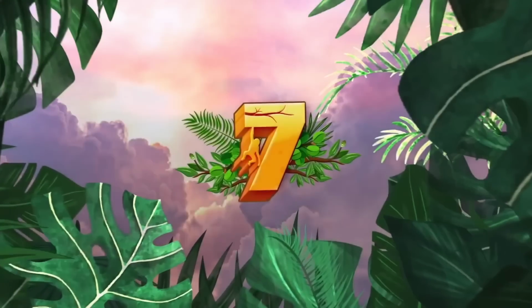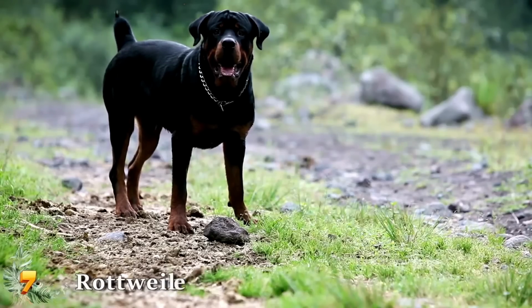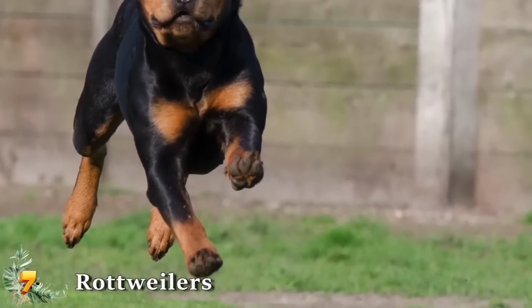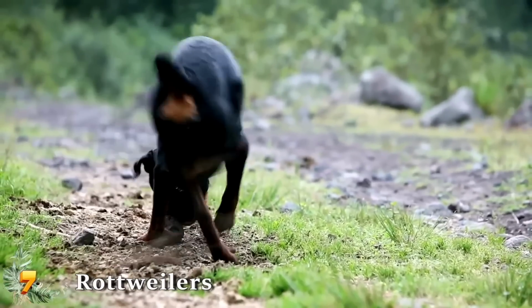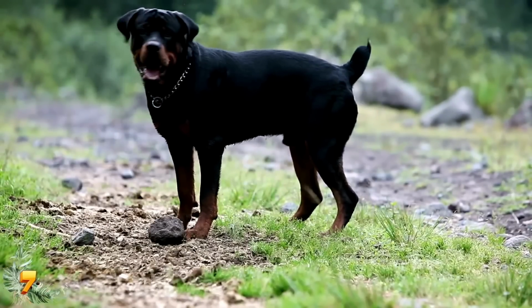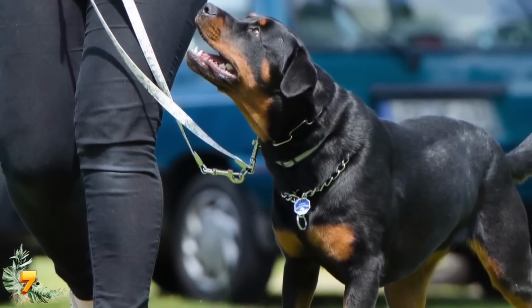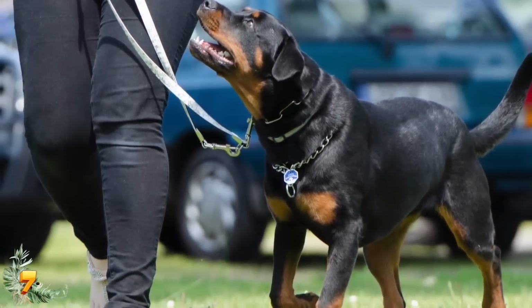Number 7. Rottweilers. Rottweilers are often considered to be some of the most ferocious dogs in the entire world. They have been involved in a lot of attacks on humans. The media is constantly bashing Rottweilers and telling people to be wary of them, and there have been reports that say Rottweilers are responsible for the second most human fatalities out of any breed of dog.